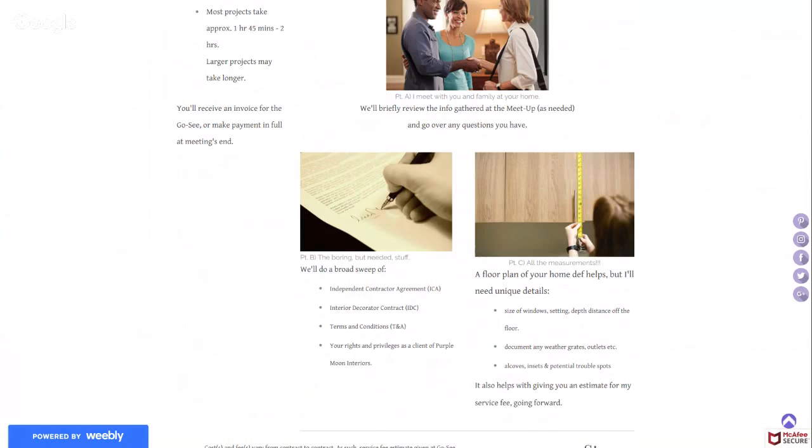I document any weather grates, outlets, and any water damage to the home. That I can't do, so I have to advise them to fix that first. Some rooms are actually in the basement, so I have to look for mold. I have to look for all those things, because I can't touch the space until it is health code applicable. I look for alcoves, like the little cutouts in a wall, insets, and potential trouble spots, like I just mentioned. It also helps with giving you an estimate for the service fee going forward.